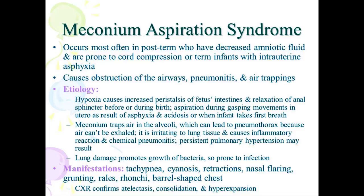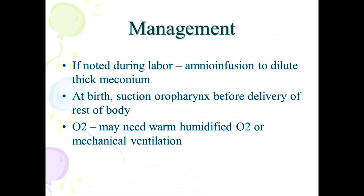So what do you see? You see tachypnea, cyanosis, retractions, nasal flaring, grunting, rales, rhonchi, all those normal things we see with respiratory distress. And the other thing you see that's a little different is a barrel-shaped chest. And when you do an x-ray, it confirms atelectasis, consolidation of the meconium, and hyperexpansion of the lungs. So it's diagnosed in this way.